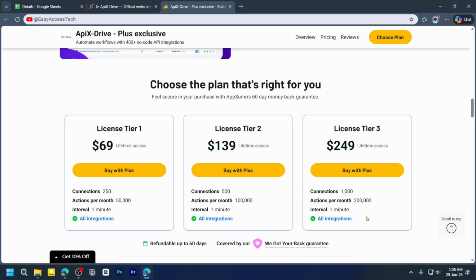The higher tier plan is designed for advanced users or teams. This plan supports 1000 connections and more workflows, more app connections, and higher task limits. If your business relies heavily on automation or this kind of connection, then this tier gives you full flexibility and scalability. If you want to automate hundreds of workflows, save hours of manual work, and connect all of your apps seamlessly, checking the lifetime deal through the description link can be a smart step.